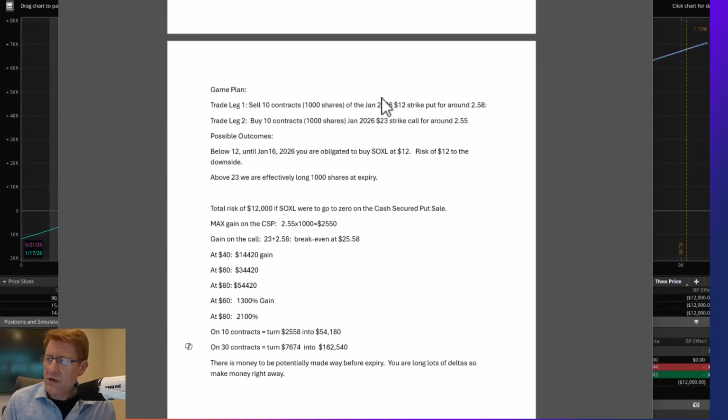So sell 10 contracts of the Jan 2026 $12 strike put for around $258. Trade leg 2 is buy 10 contracts of the Jan 2026 $23 strike call for around $255. So below 12, we have this cash secured put that's basically going to obligate us to buy SOXL at 12. We have a full risk of $12. If SOXL were to go to zero, of course, we are going to be on the hook for the full $12. So that'll be $12,000 on 1,000 shares, which is 10 contracts. Above 23, we're effectively long 1,000 shares if we include the financing from the cash secured put, right? So there are different ways to look at this. They're separate trades, they're complementary trades.